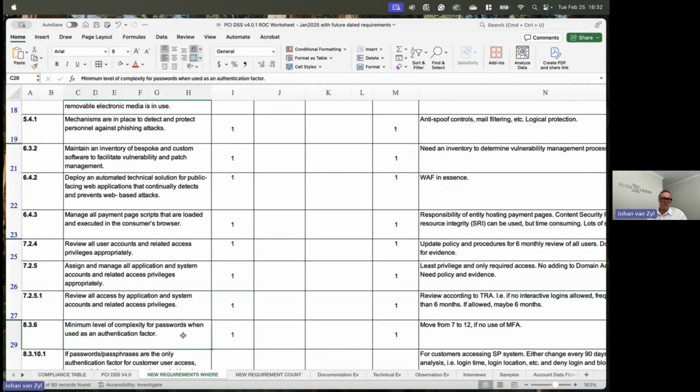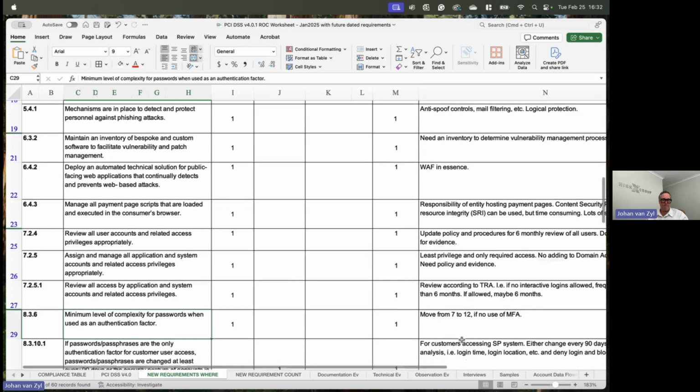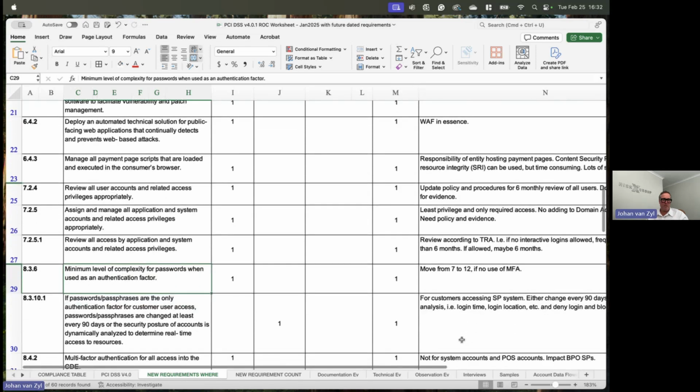Let's see, what's the next one? As discussed, we're now moving to requirement 8, the minimum complexity of passwords. That moves from 7 to 12. But if you have MFA, multi-factor authentication, in place through Microsoft Authenticator and so forth, this one would not be applicable to you. Okay.